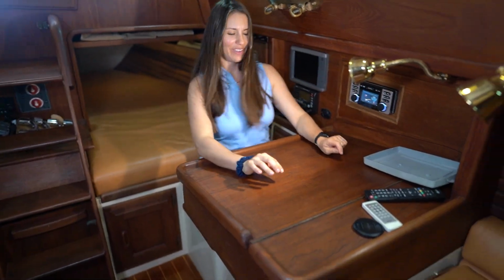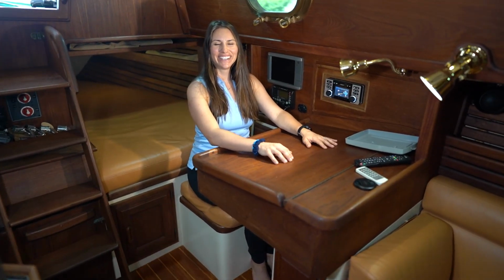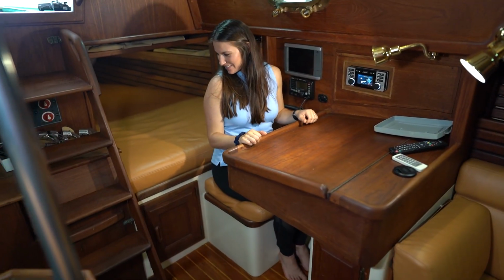It's funny, I feel like it's the perfect size for me. Yeah. This is boat number 1 for us, and I really think that we're going to realize that a lot. That things that are just right for you are going to be just a little small for me. Yeah.